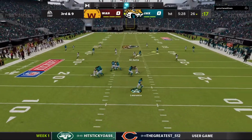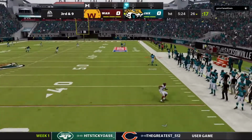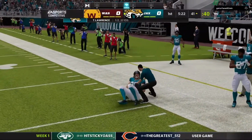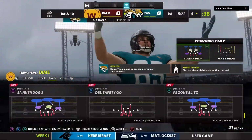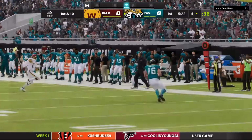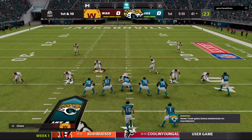Lawrence sliding out of the pocket. On the run, he'll let it go deep, right sideline. Oh, wide open, complete. Let's go. A very nice pickup of 33 yards. We expected this defense to be tested by this passing game coming into this one, and there's an example on this first possession of the game.